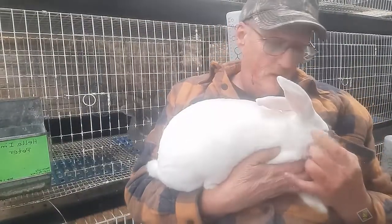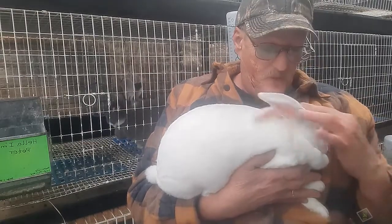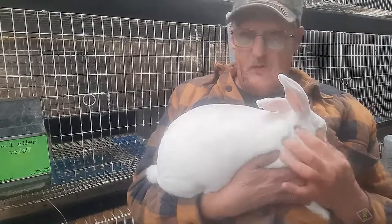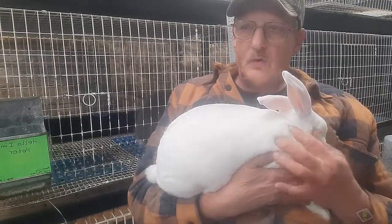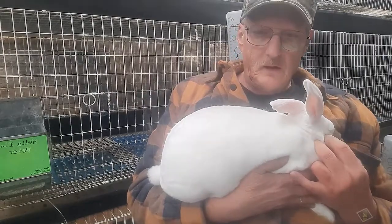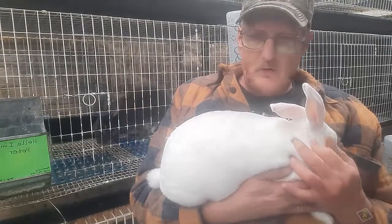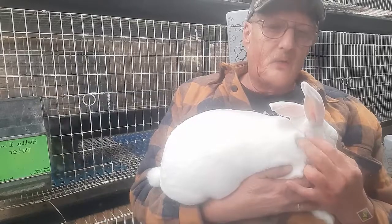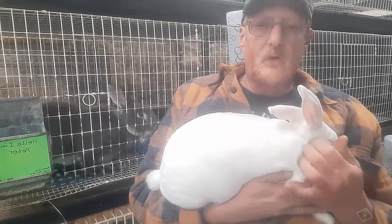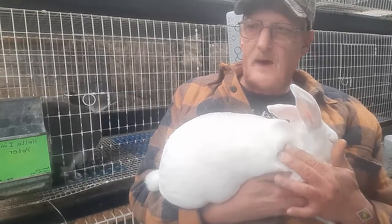Okay, so I've got one of the Rex girls. Like I said, this is from Angel. June 17th, 2022. There's two girls and three boys. Now, Angel is a pure white doe. Actually, Angel is a rescue. We rescued her. You could count the ribs on her. Sad. She was a young girl. It took us a long time to get the body fat back onto her.